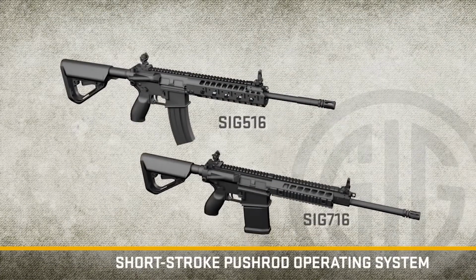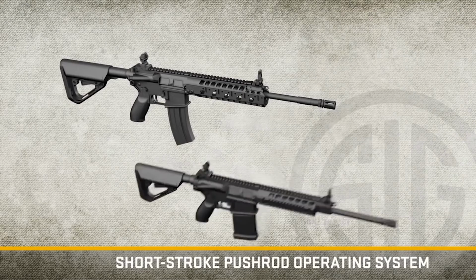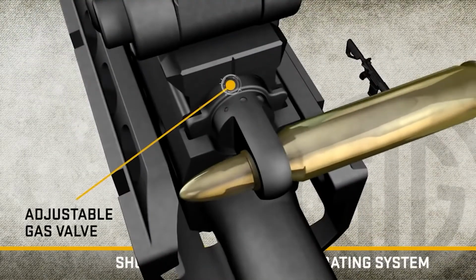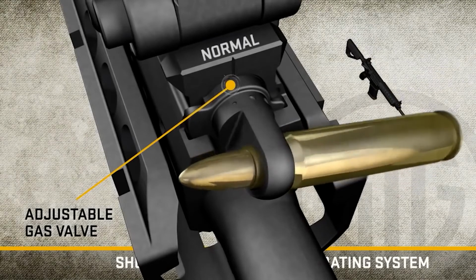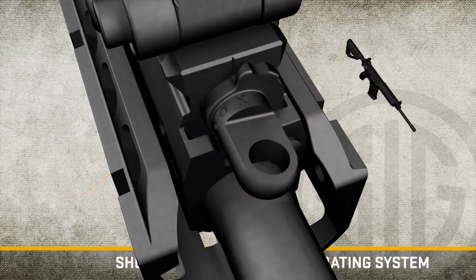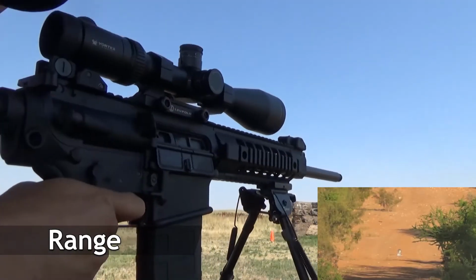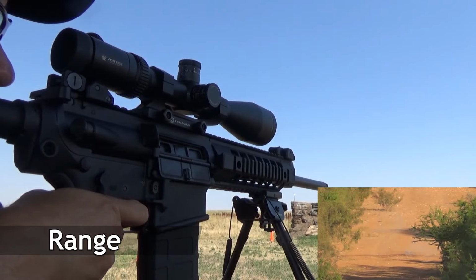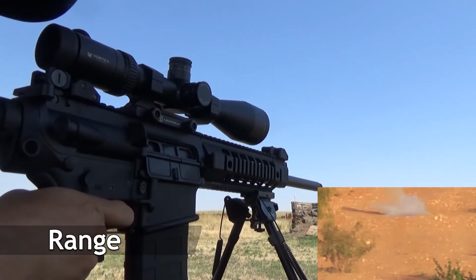One of the great features of the 6 series rifles is that they have an adjustable gas valve that can be opened to increase gas flow when ammunition or adverse conditions require additional cycling energy. Gas flow can also be reduced or shut off for use with suppressors. Now coming to the range, the Sig 716 has a range of 800 meters and it can shoot precisely up to 300 meters.